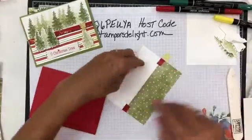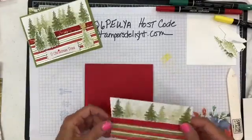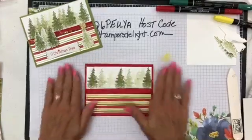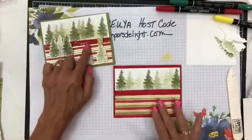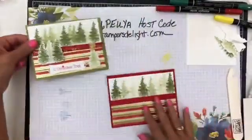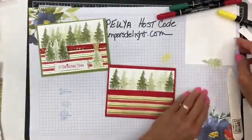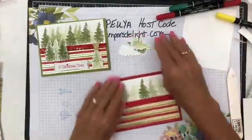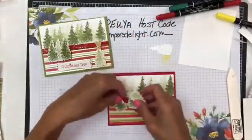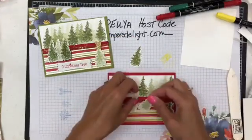I could just use my strips. I had those strips left over from another card. And then just lay that right on top here. You see this one I used the tinsel lengthwise, or long ways. We're going to do it a little bit different. I've already cut my trees out. They're right here. And what I'm going to do with those is put 3 of them over here, mix and match. And I think maybe a darker one down there.